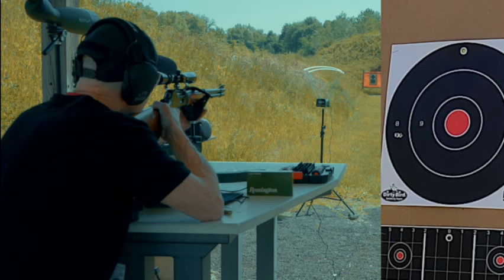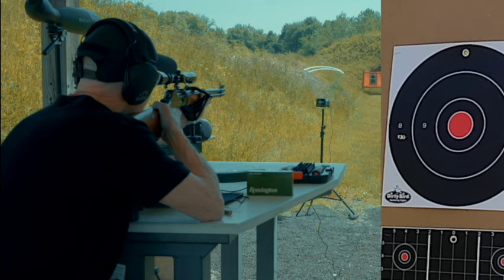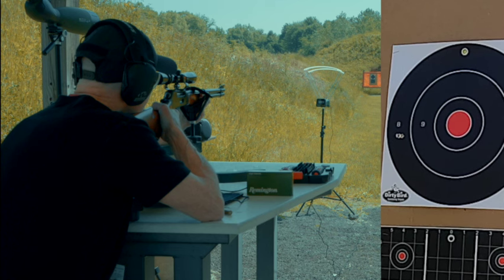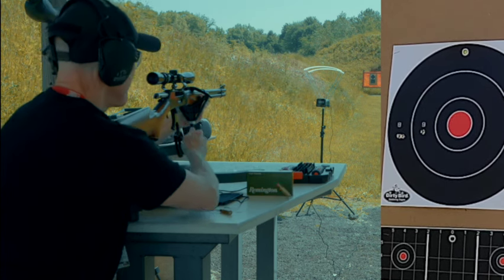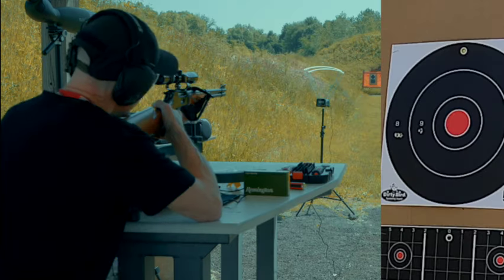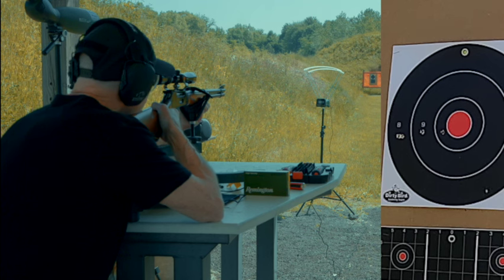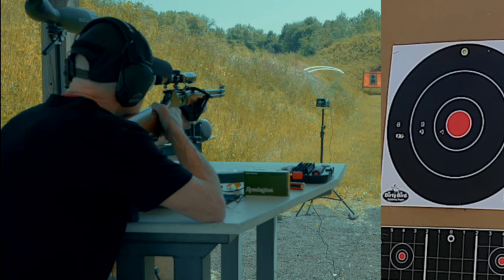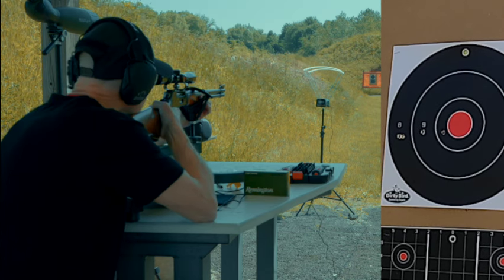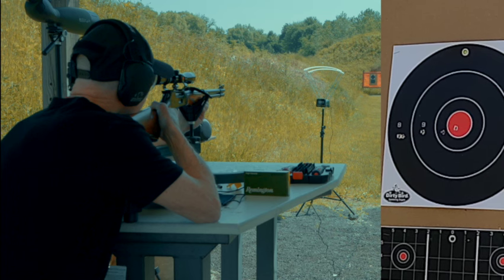Okay, I'm going to put the crosshairs right in the middle of the bullseye now. Here we go. Here we go. I think that's about right next to the bullseye, it looks like. Okay, again, the crosshair is right in the middle of the bullseye. That hit the bullseye.